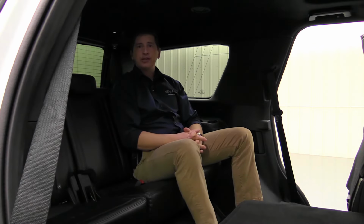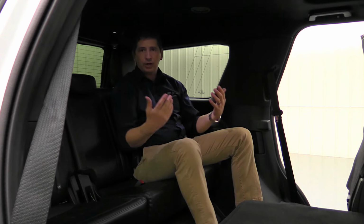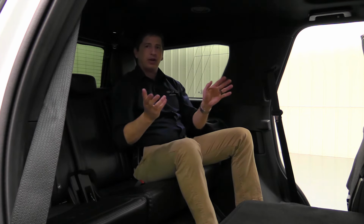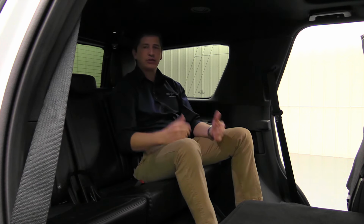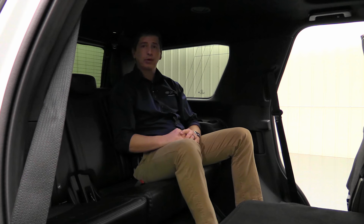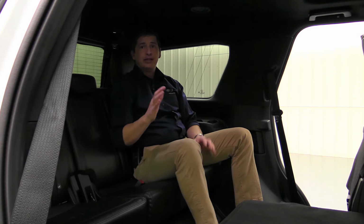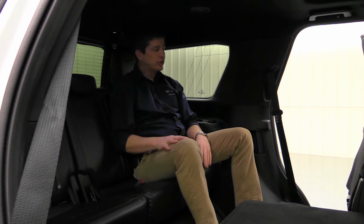Now, I want to show you a couple things here in the 3rd row seat as well. Those back here do not have to feel like they're just back there, and they don't have a lot of the same comfort features that you have in the 2nd row seat. So there's a couple things you have back here that a lot of people don't realize. Pretty much any of your vehicles from XLT, 202A Equipment Group, and above are going to have these options that I'm going to show you right now.